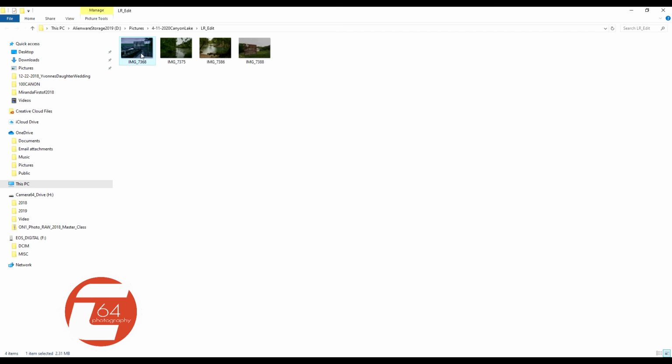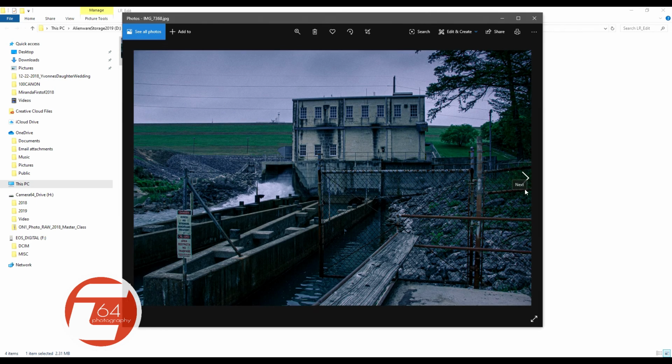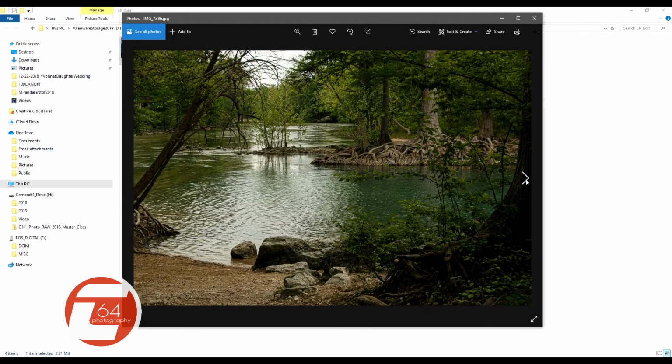So we'll go ahead and take a look at them. And I really like the way this looks, to be honest with you. I love that. I love that one. That looks nice. That as well looks really nice. I would love to have somebody come out with me and actually stand in here, or even walk all the way across. And this is not very deep. This water right here is maybe a foot and a half, 2 feet at the most. So somebody could actually walk across and sit right here. I think that would be amazing.